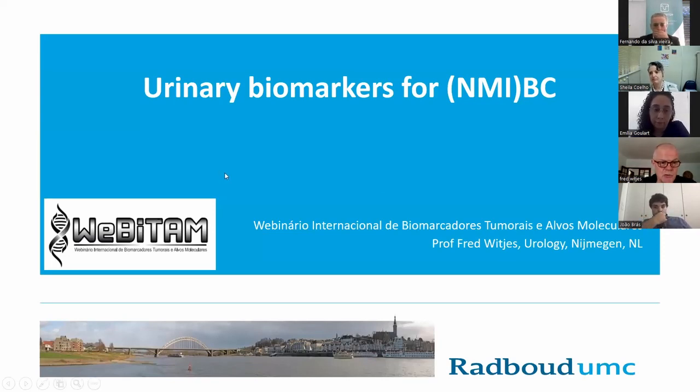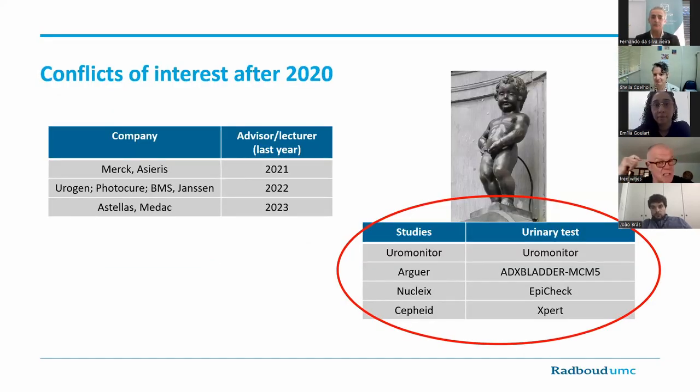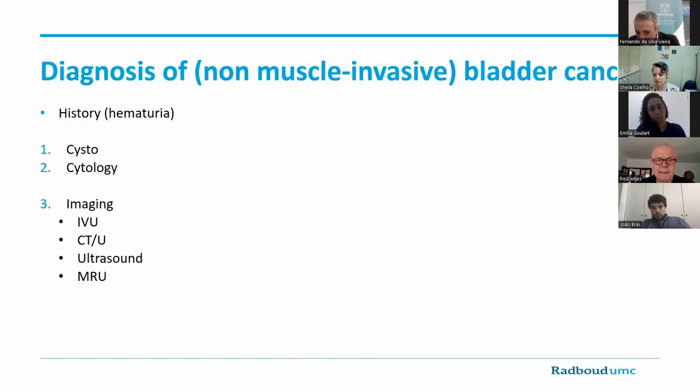So I heard that the audience for today is partly urologists, partly researchers. So I'll tell a little bit of both. So the urology part will not be interesting for the urologists, but maybe for the researchers, and the other way around. I do have some conflicts of interest, which are not relevant for this lecture, although I did studies without any financial compensation with most of the urinary tests, the markers that are currently being applied in clinical practice. So just as a starter, how do we diagnose bladder cancer, non-muscle invasive bladder cancer, as urologists?